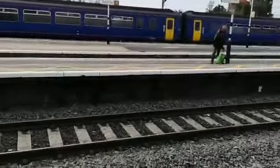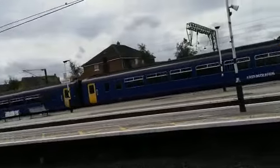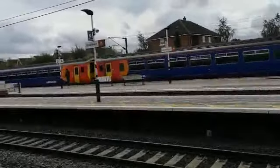Train, sir. That's to Nottingham. What is it? Nottingham. So this train's heading to Nottingham. I don't know where that is. I think that's across the country. That's where I was last week at work.